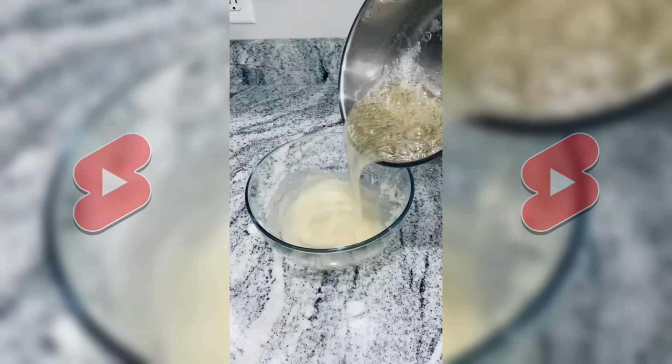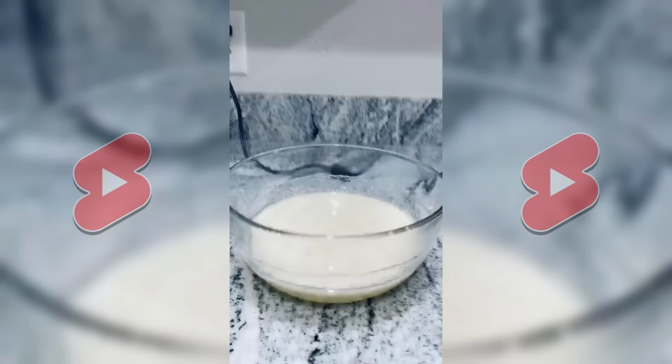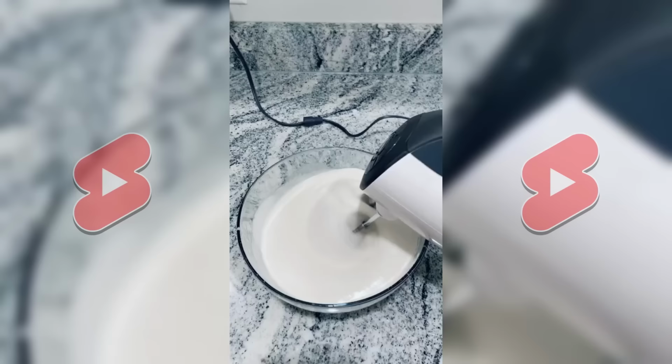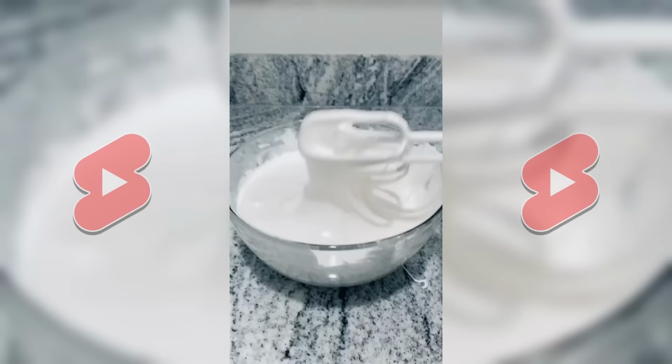Slowly add in your mixture. It'll start to foam up and that's okay. Grab your hand mixer and start mixing. Once it starts to get foamy, add in 1 tablespoon of vanilla extract. And we're mixing! It'll look like white caramel when you're done.